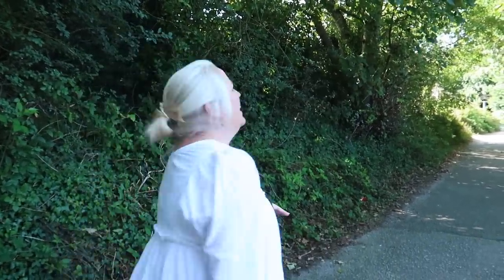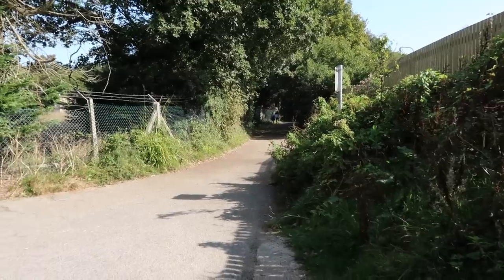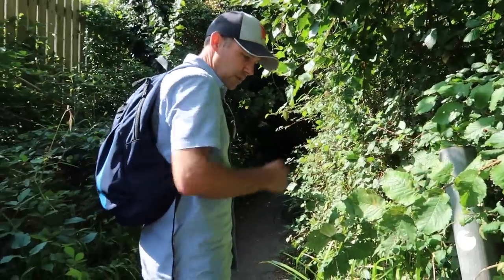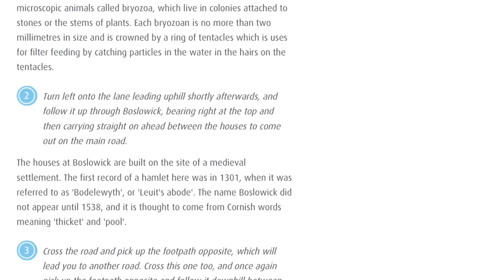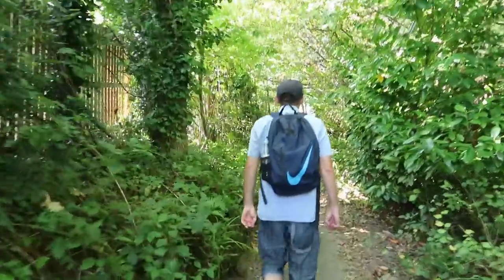Cornish walking trails with Sarah and Jeff. Well, I've learned something today. We've come up the lane, and it does say it'll go uphill shortly afterwards, but it seems to be bending off to the right. There's a public footpath here. There's no sign on it. And there's another one just up the hill as well. And the instructions just say follow the lane. Oh, fun.